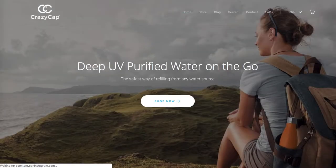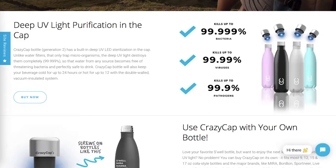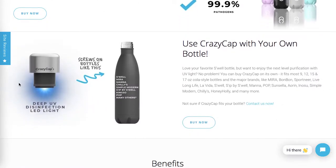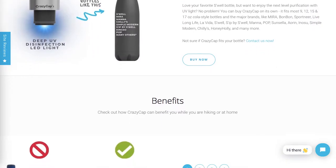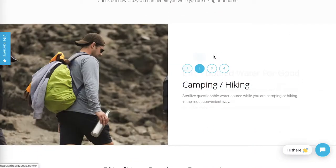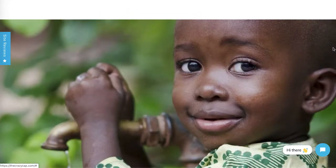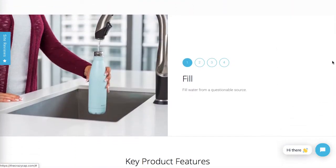So this is the Crazy Cup website selling disposable water bottles. As you can see, they've got a promo image at the top. They've got explanatory content below about the benefits of the product. They've got other supporting content below with calls to action. They've got benefits, slideshows, how to use the product, and they've got other information.